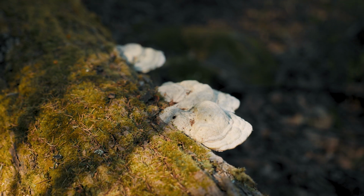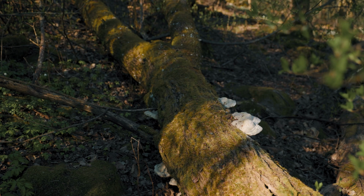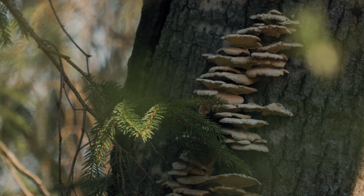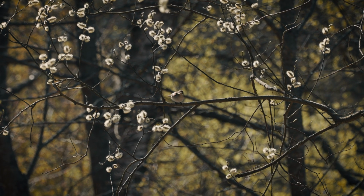It is important to know the filming locations in your home region, how the light behaves in these places. There seem to be spruce trees everywhere, as well as human footprints.